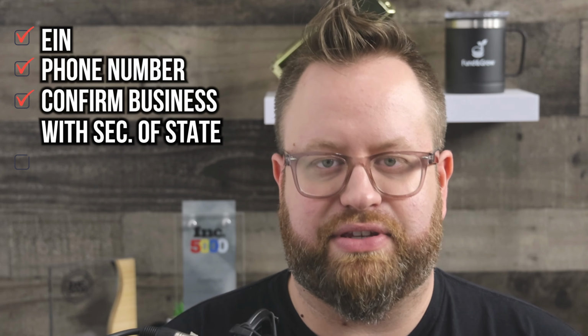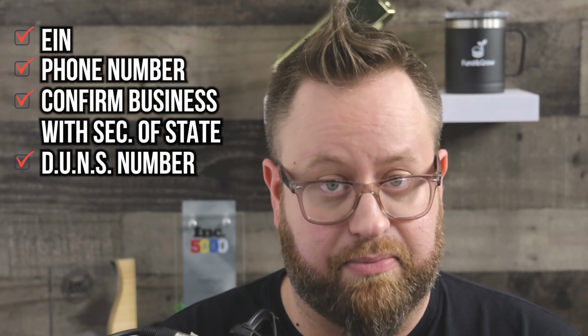So with corporate credit, you need to get an EIN. You got to get your phone number listed on record. You got to confirm your business is set up with the Secretary of State. You have to get a DUNS number, and you got to start applying to vendors. Then you use and repay those vendor accounts for a few months, and then seek new higher tiered accounts after those have seasoned.